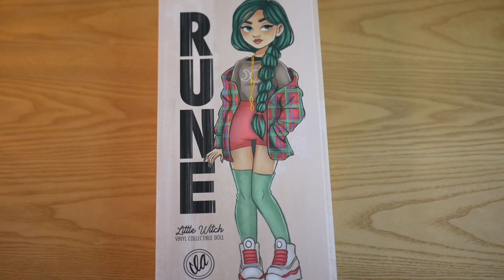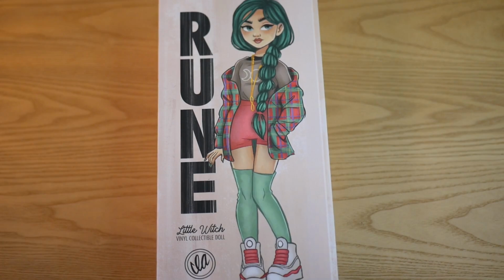She is a limited edition doll. There are two different versions of this doll. Essentially, they are the same base doll, but they have different outfits. So this one, I think is called Seattle Grunge, but I'm not 100% sure.